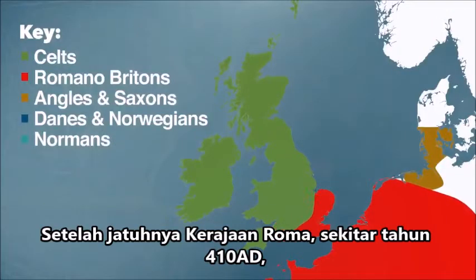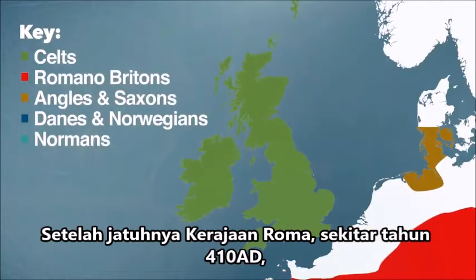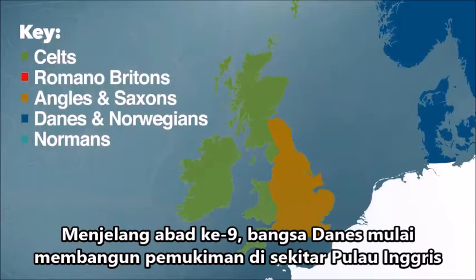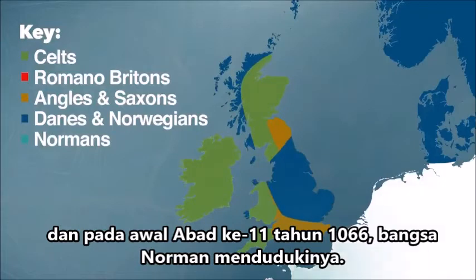After the decline of the Roman Empire, around 410 AD, the Angles and Saxons began moving from mainland Europe and settling all across England and lower parts of Scotland. By the 9th century, the Danes started building settlements around the British Isles, and in the early part of the 11th century, in 1066, the Normans invaded.